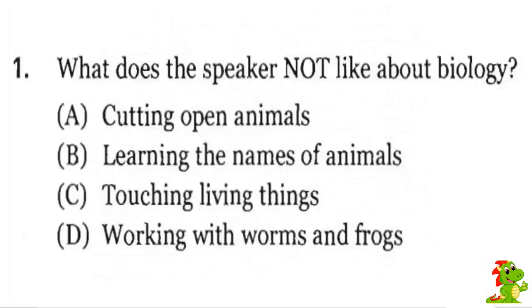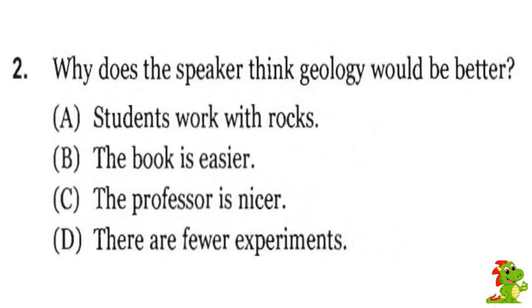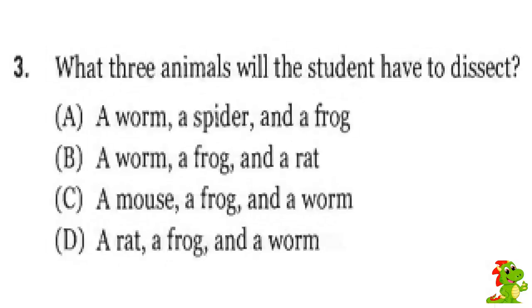Number 1. What does the speaker not like about biology? Number 2. Why does the speaker think geology would be better? Number 3. What 3 animals will the student have to dissect?